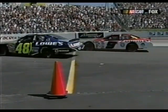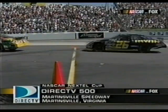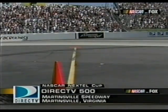Stewart out first, Johnson and Kane. Very alert work by Tony Stewart's spotter as Jeff Gordon came shooting out of his pit with fresh tires.